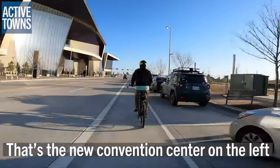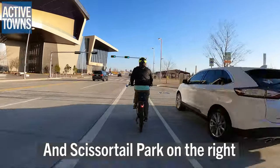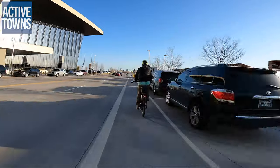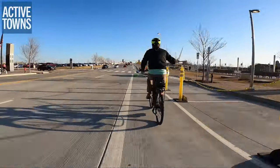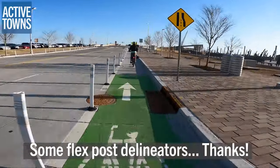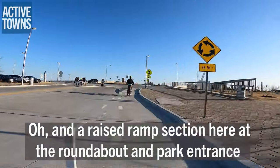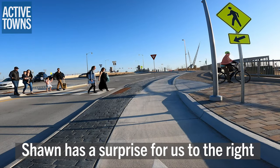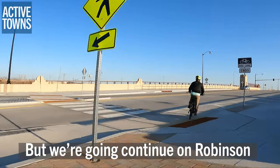As we roll southbound on South Robinson, you'll notice the new convention center on the left and Scissortail Park on the right. Up ahead, you'll notice that we have a little physical separation with some flex post delineators and, oh, check this out, a physically separated raised ramp at the roundabout here at the entrance to the park. Now, Sean has a surprise for us off to the right, but we'll come back to that. But first, we'll continue southbound on Robinson.